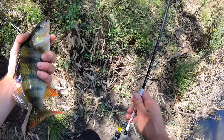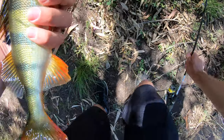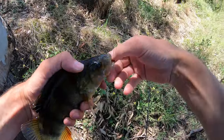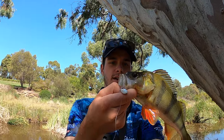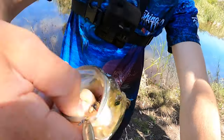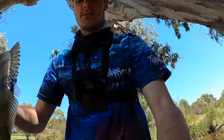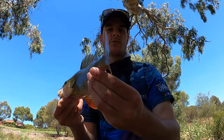So they actually thump a little bit when you're retrieving. It's just like head shakes most of the time, these redfin. I'll get the other camera out for you guys. So I just put my finger in his mouth there. So there we have it, another beautiful redfin just on the spinner in there. Just on the spinner. Beautiful fish. Another nice redfin. It's good to see there's quite a few reddies in here.